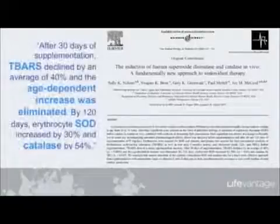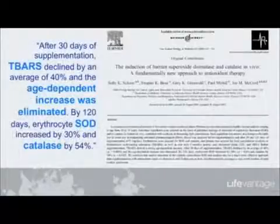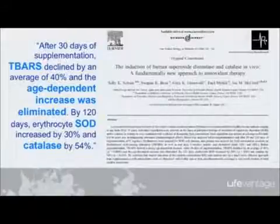The first paper published in 2006, I've condensed into one or two sentences for you here. This is really what you don't need to know about everything in that paper, but you do need to know this. After 30 days of supplementation, T-bars, which is oxidized lipids, declined by an average of 40%, and the age-dependent increase was eliminated. By 120 days, SOD and catalase had increased by 30%, 54% in the red cells, respectively.